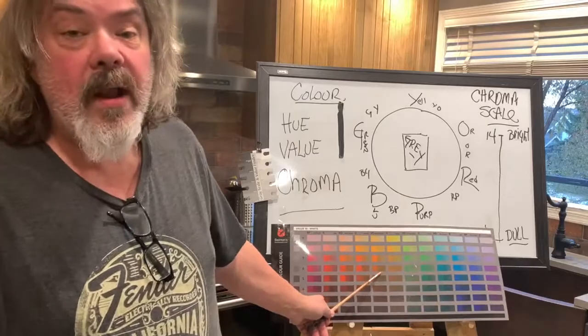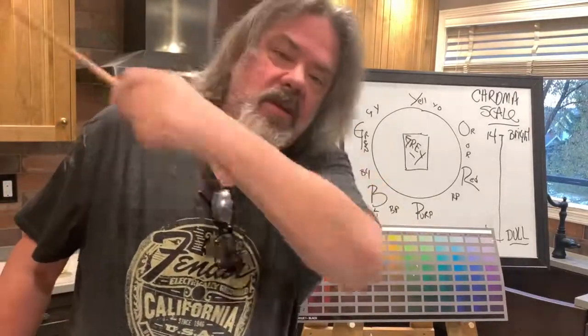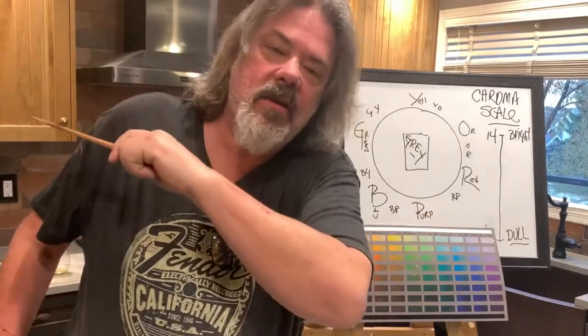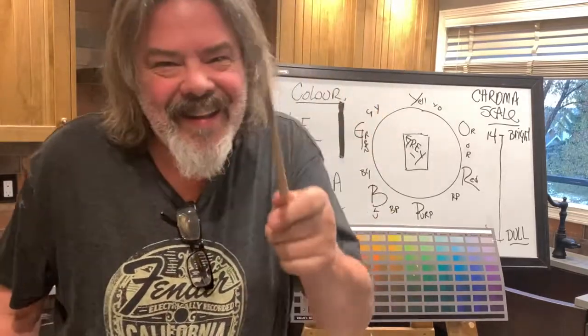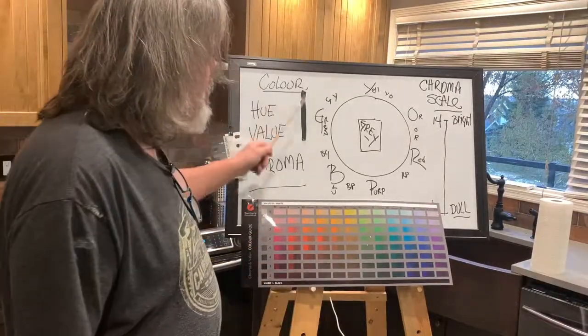Here's a color chart right here that tells you everything that you need to know ever about color in the history of man, and it's all available to you from Swinton's Art Supplies, the greatest art store that ever lived. Or maybe second. Mine and yours was pretty good in Denver too. I like that guy. He was kind of cool. He saved my butt one time. More on that later.